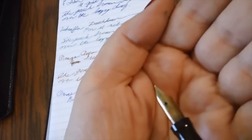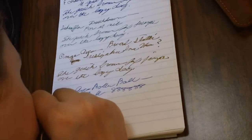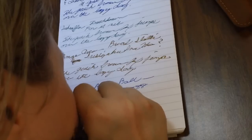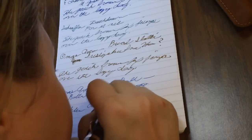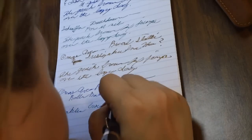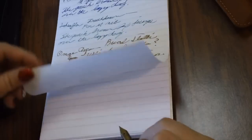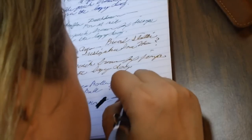Okay, so here's the nib on this one. This is a Conklin Crescent. And, ooh! Now, as you can see here, vintage pens can be very temperamental, so they will burp on you. They will belch on you like that. I mean, look at that. It spilled a big blob of ink there. But this has got a fine nib.